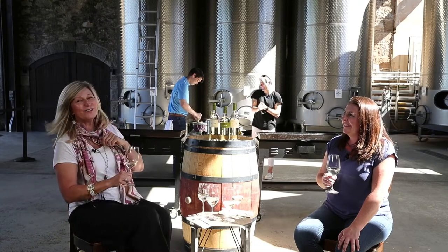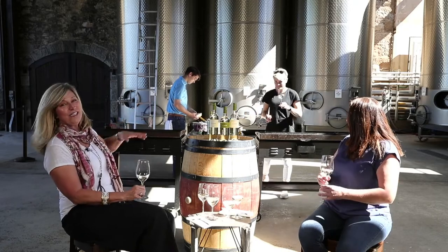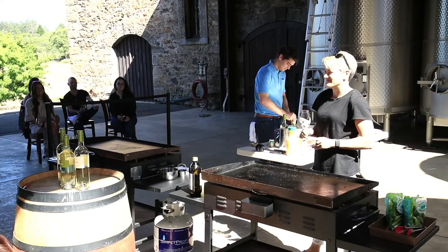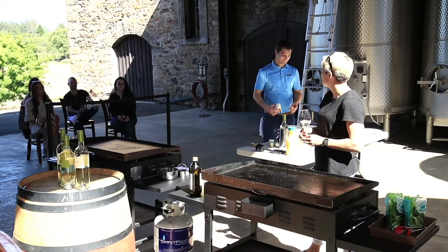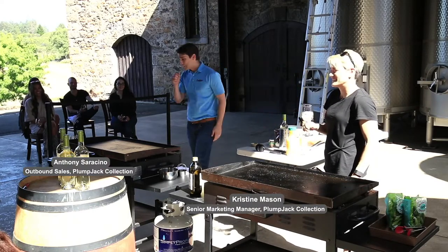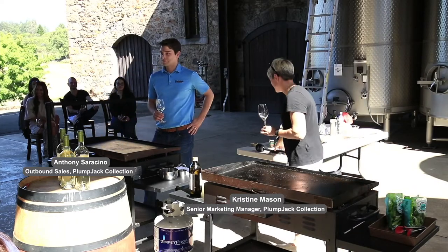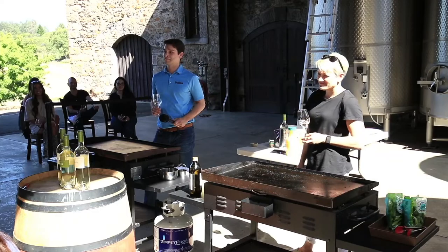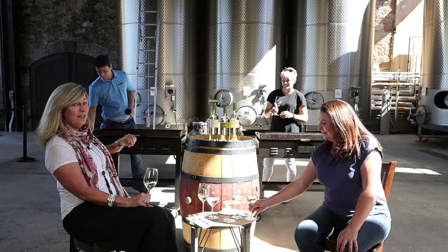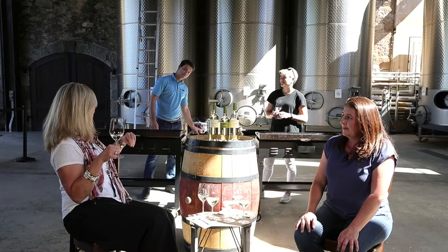Perfect! So I want to introduce our volunteer grill masters, Christine Mason, our marketing manager extraordinaire. She's so much more than that. And Anthony, what are you grating back there? Little Romano cheese. We stole him from one of our restaurant customers in St. Louis, Missouri, Bartolino's. We're so happy to have him here with us. They volunteered to each cook a dish to see which one would pair best with our Sauvignon Blanc. Anthony, what are you going to cook?